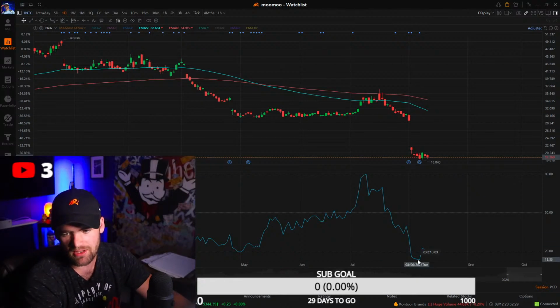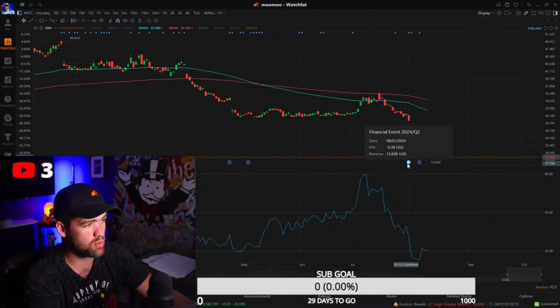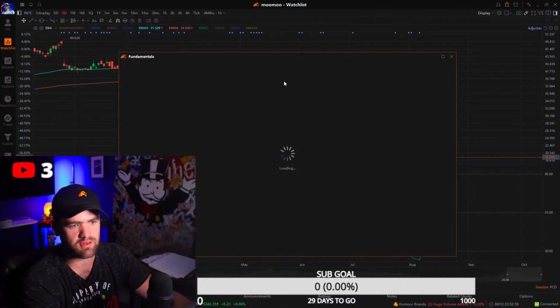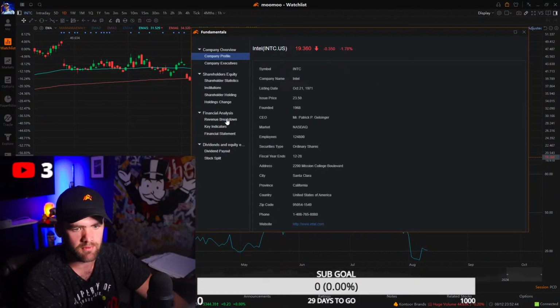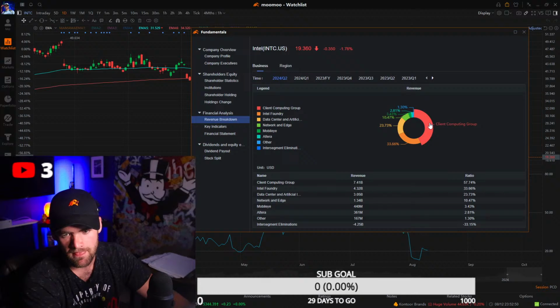So the stock right now is trading at an RSI of 13, which historically is a very undervalued point for stocks in general. But let's go ahead and look at some of the fundamentals here, because I do think that's important. So revenue breakdown, you guys can see all the ways Intel actually brings in money. Most of it's from their client computing group.